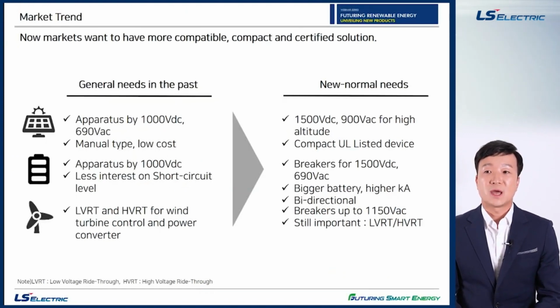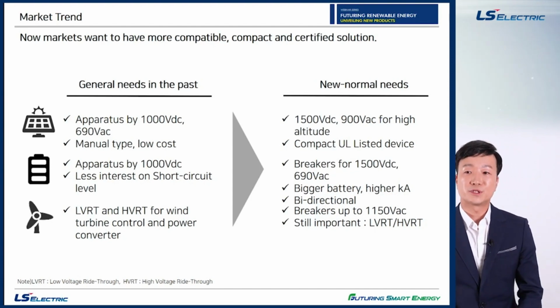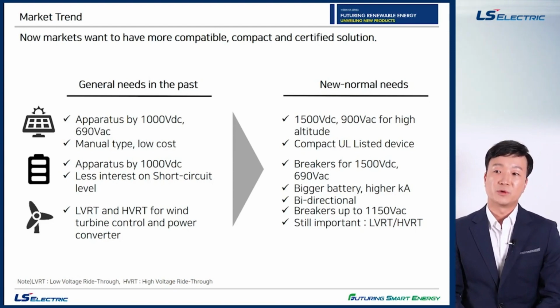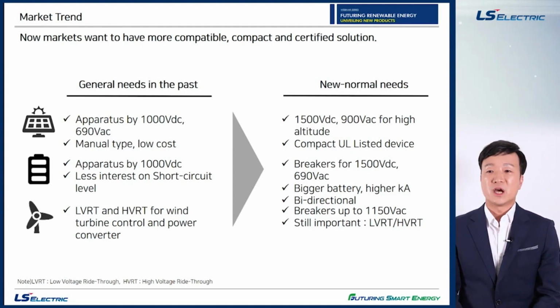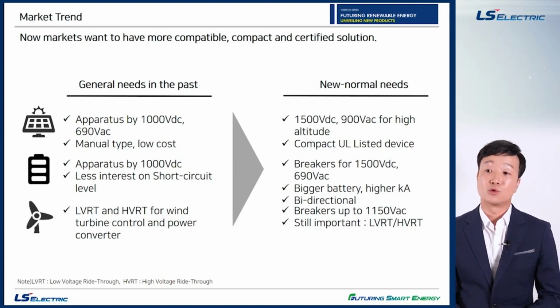Firstly, I would like to recap the latest market trend from a solution provider perspective. In terms of the DC side for each application, the market needs are already shifting from 1000 volt DC to 1500 volt DC. According to this evolution of the business ecosystem, there are new normal needs in the market. Now 1500 volt DC apparatus is a standard product. A UL listed device is also essential to make the power conversion system reliable. So the market wants a more competitive, compact, and certified solution.